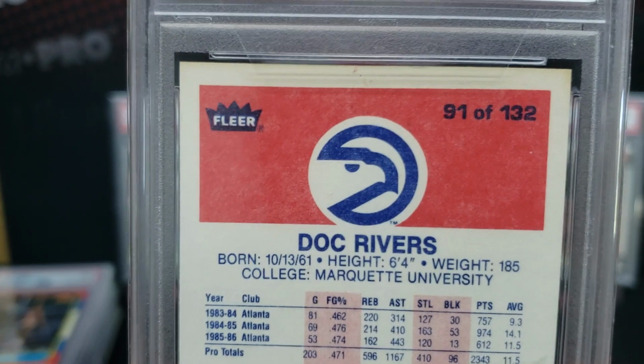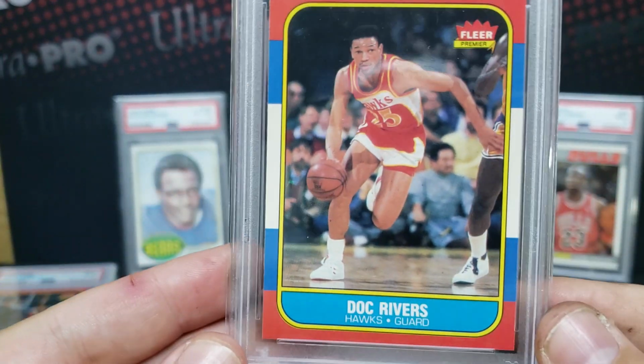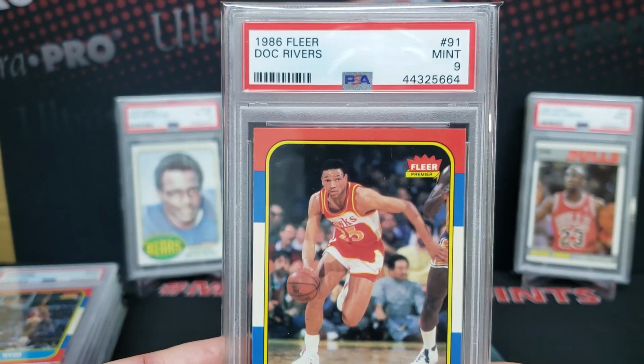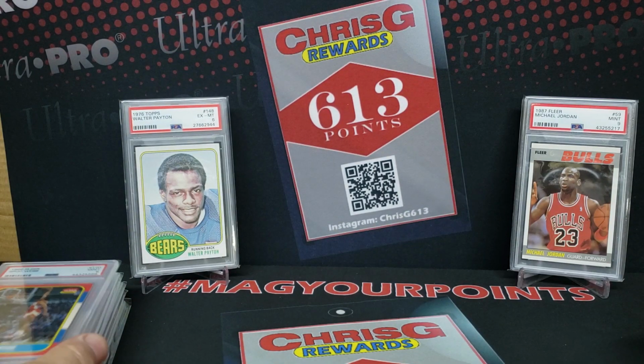Backside, okay, maybe it did have a little bit of discoloring along that top edge here. Remember, these cards were all in a sleeve and a binder when I bought them, and all had to be removed. And this one came back a 9, so very nice grade for a 86 Fleer Doc Rivers.